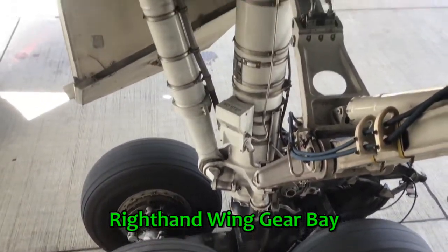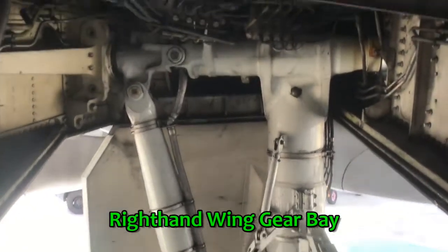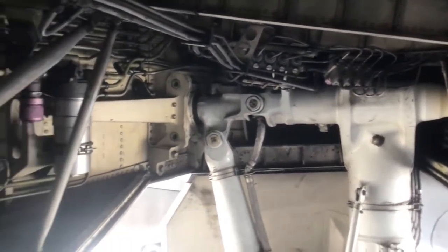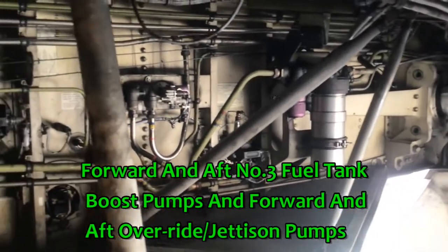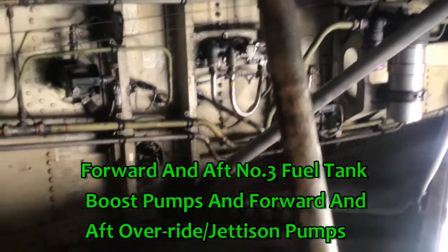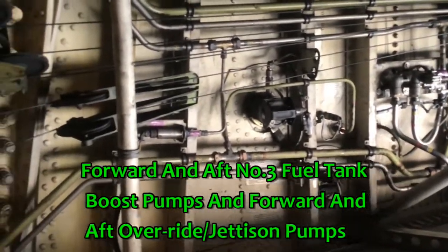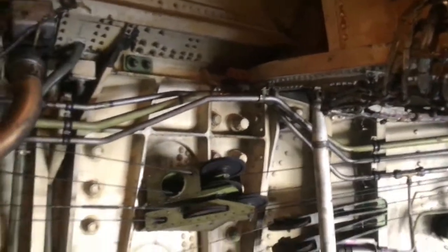Now we are in the right hand wing gear bay. As we look up into the bay, we are now behind, or rear of, the rear wing spar. In front of this wing spar area at the moment is the number 3 main tank, and as you can see, the various fuel pumps for that tank.